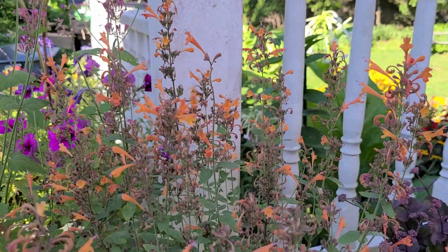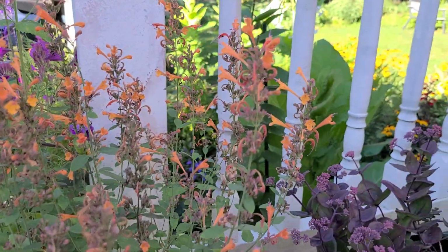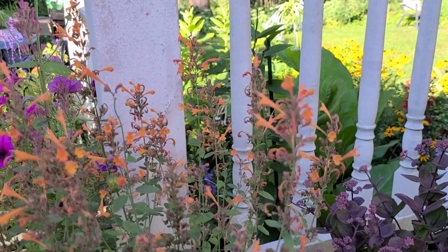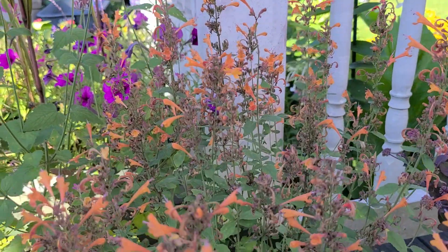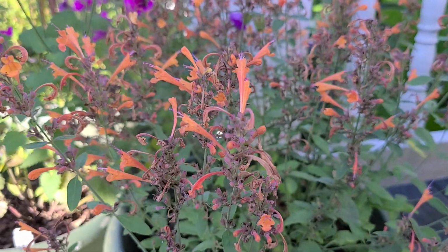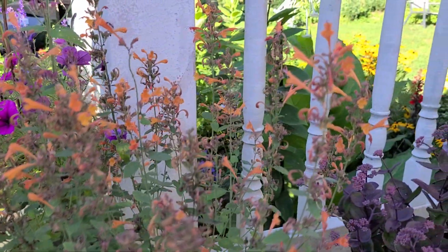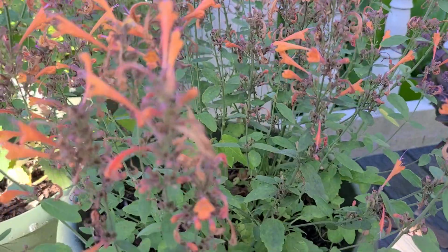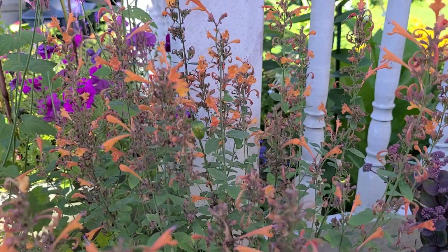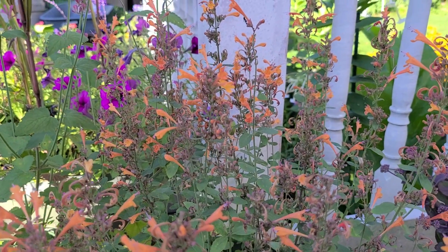And this is just another variety. I think this is called Arizona Sun. So these are drying up too, but again, the leaves are still green. It still looks interesting.